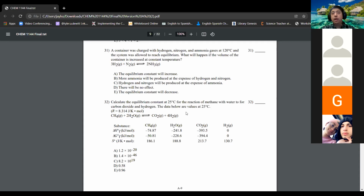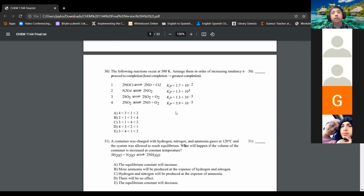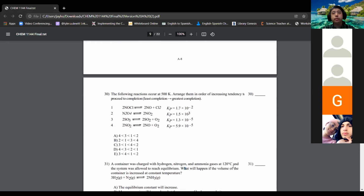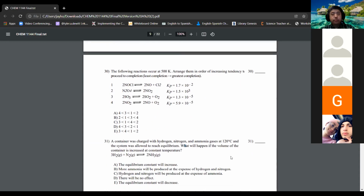Okay. Once again, any questions from this page right here? I see 30, 31, 32, so I guess all of them. Okay, so this one's pretty straightforward. You just have to organize it based on what you see here. Least completion to greatest completion. The higher the K value, the more complete it will be. The lower the K value, the less it will be complete. So put this into order, okay?